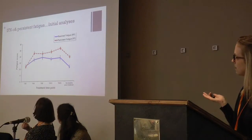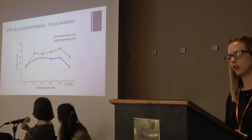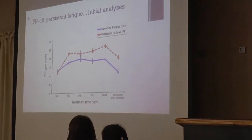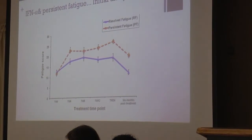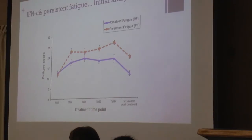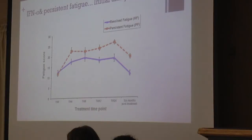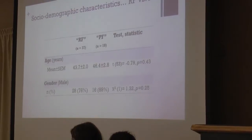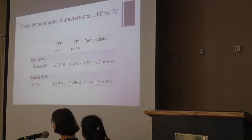This slide just shows you the pattern of fatigue over the course of interferon alpha treatment. So this is just the Hep C patients. We've used the Chalder fatigue scale to categorise the patients into those whose fatigue resolved, so when we measured their fatigue 6 months post-treatment, had it got better or at least returned to baseline levels, and those whose fatigue persisted. These are defined as a group of patients whose fatigue was worse than baseline 6 months after that stimulus was no longer present.